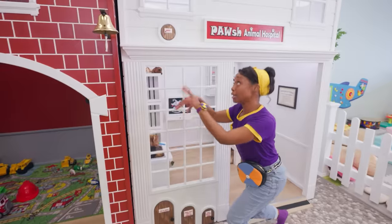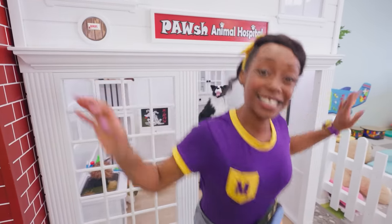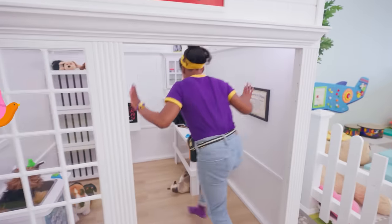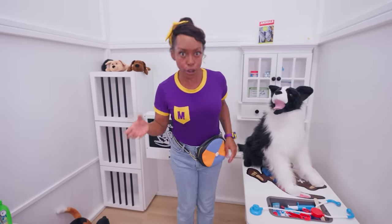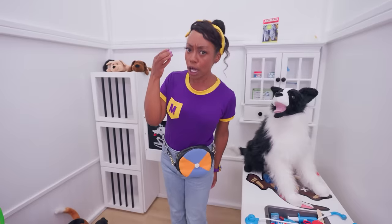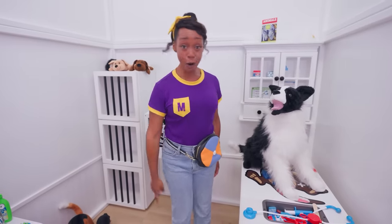Low and high. Let's pretend to be birds flying to the vet's office. Tweet, tweet, tweet, tweet. Oh, do you hear that? Paging Dr. Meekah, you have a patient ready. Okay. Oh, and check it out.